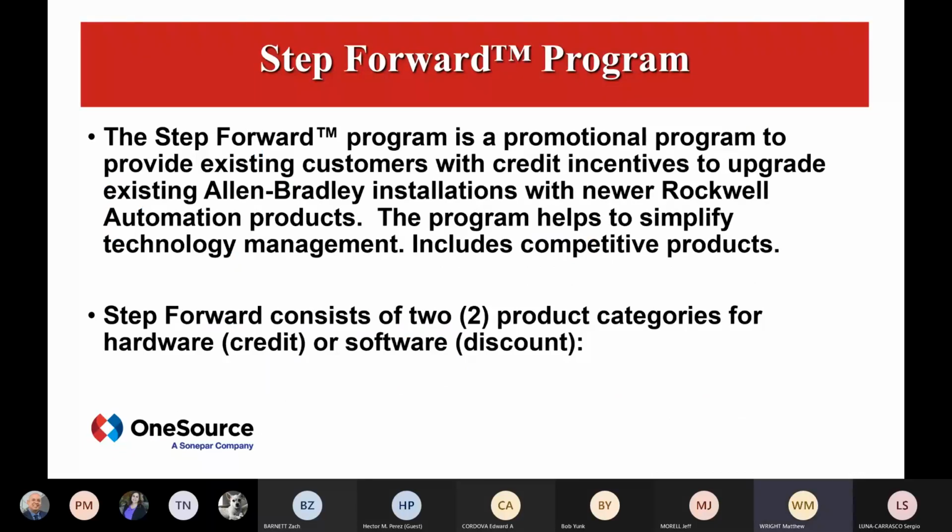I just want to mention real quick, I know we're running out of time, the Step Forward program. Rockwell has the Step Forward program to help you in your migration solutions. This will give you credit for your old hardware. So you can receive credit when you replace a PLC 5 and put that towards your new product, ControlLogix or CompactLogix. This also works with the software too, because you're obviously going to migrate your software to support the newer product. You can also use Step Forward to upgrade your existing software. If you have Studio 5000, let's say standard edition, and you want to move to professional, you can get a credit towards purchasing the professional license. Next slide.